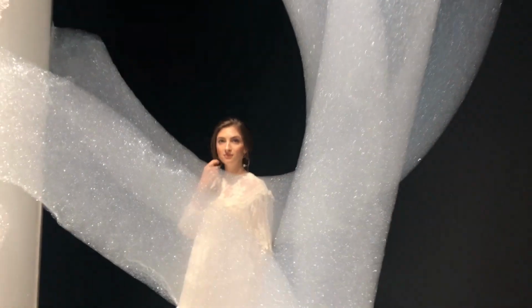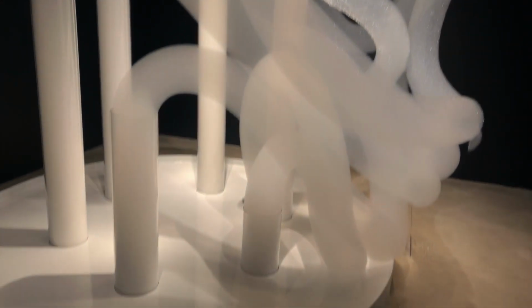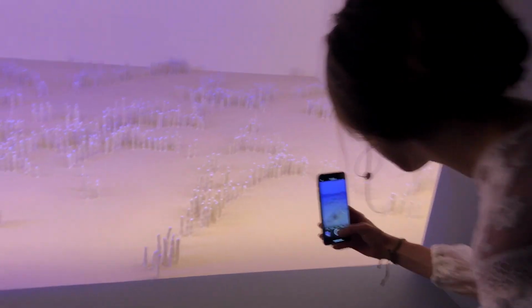Now both these rolls are overexposed by a stop. I metered at 400. And one thing that we will get into is just how much more light sensitive Lomography 800 is. It's just that Portra 800 is better when overexposed. It eats a lot more light than Lomography 800, at least in my opinion, and always looks better when overexposed 1 or 2 stops. While with Lomography, you can shoot box speed or 1 stop over, and it still gives you that nice sensitivity to it.